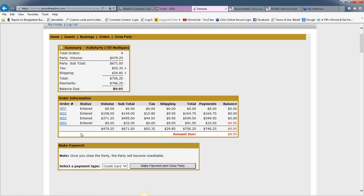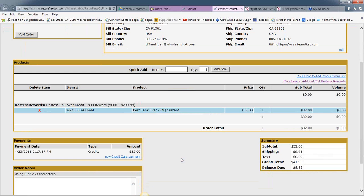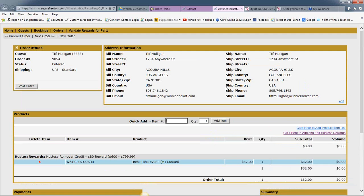Now, if you had noticed in this 9054, I just want to make this quick observation real quick. It will say subtotal 32. It won't reflect the hostess credit until you close the party. And then I promise it will reflect it. So that's basically opening and closing a party. Feel free to contact me or your upline with help with that. We're happy to help you.